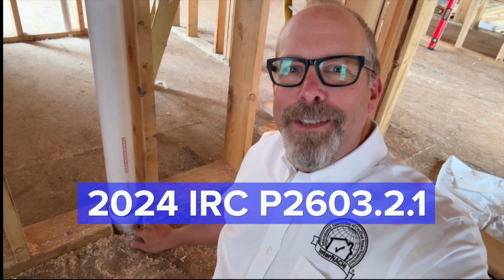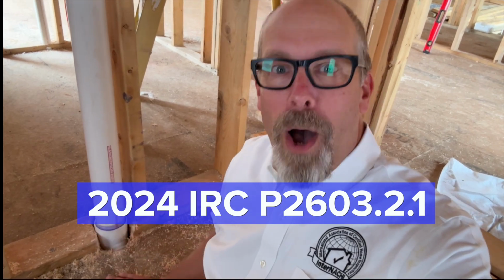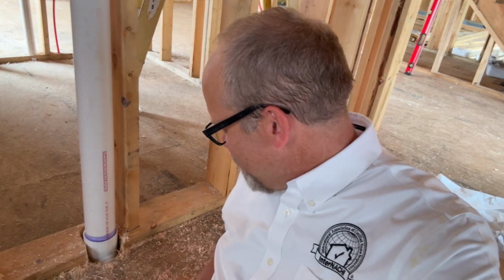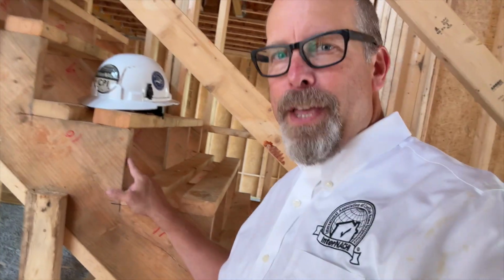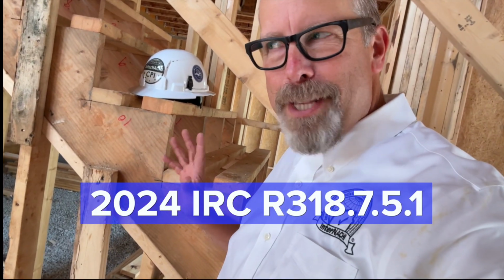This drain pipe through the bottom plate. Code says when it's this close to the edge, you need a metal plate to protect it. Why? So nobody drives a nail through your plumbing later. No protection? Wrong.